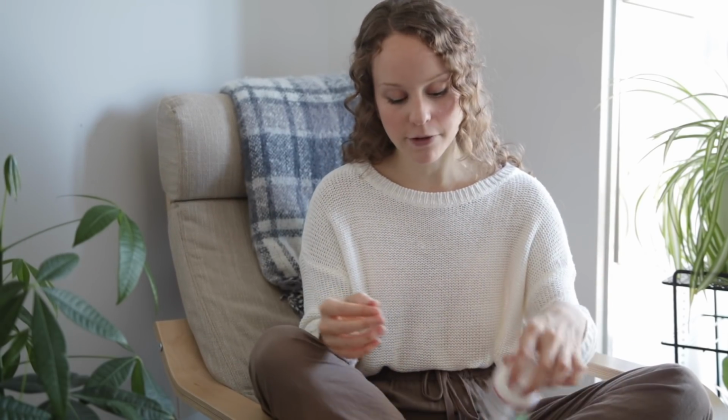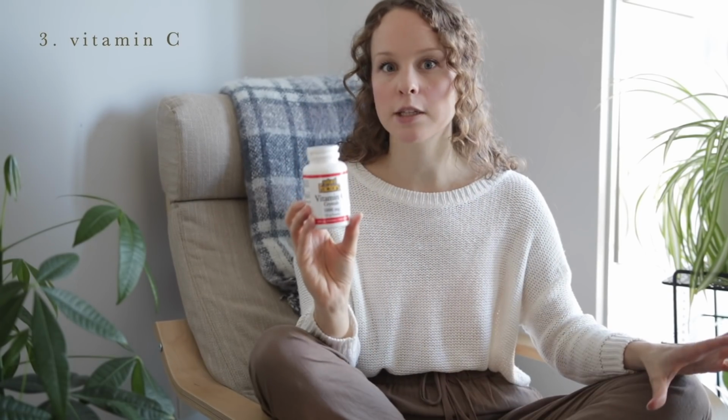The next one that I have here is vitamin C. Vitamin C is not something that I will take on a regular basis by any means, but it's something that I like to have on hand because it's very antibacterial, it's very antiviral, it's a potent antioxidant. Did I say it's anti-inflammatory? Because it's anti-inflammatory. It has a lot of anti properties to it. It's like anti-everything, I like to call it.